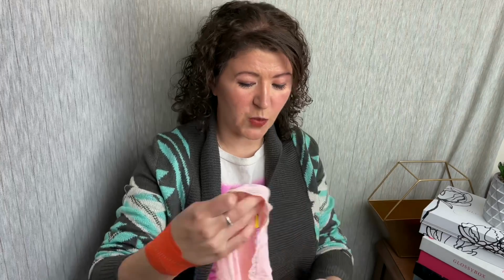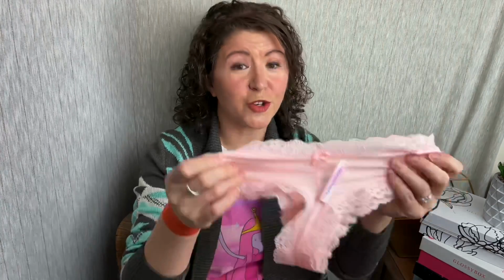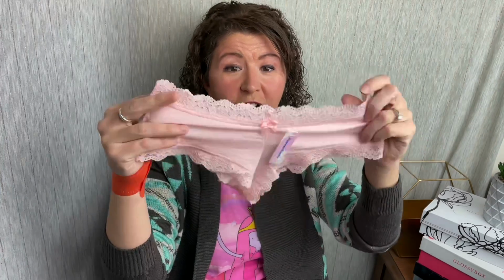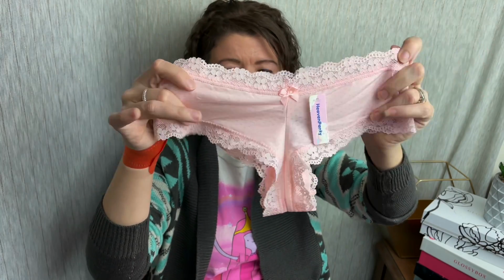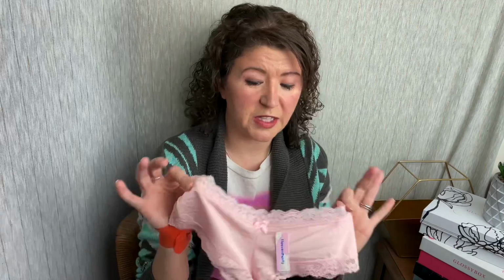So here are the actual underwear. Let me get them the right way because I flipped them inside out somewhere. They're super, super soft. They have a little bow, and the fabric has almost an embellishment to it, and then the top is lacy. I think the color is pretty because it is spring now and we want these pink.